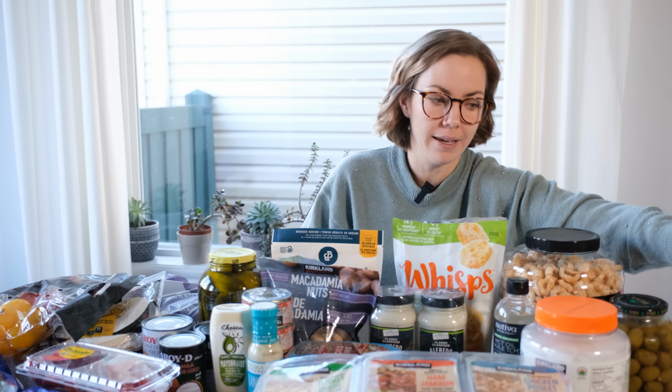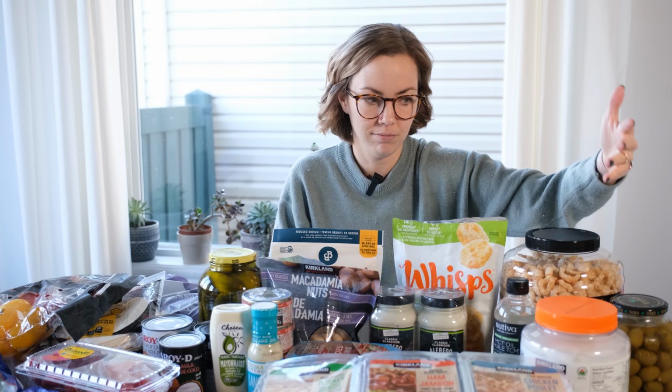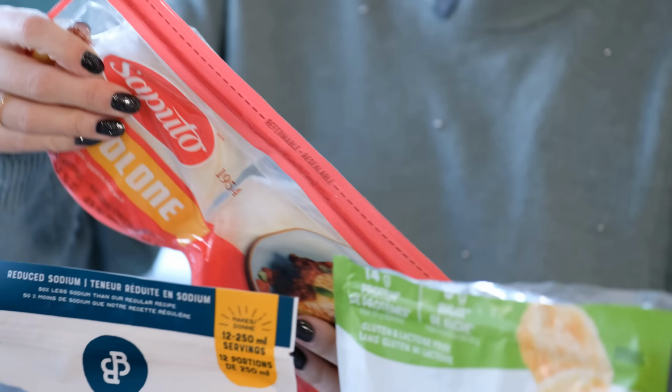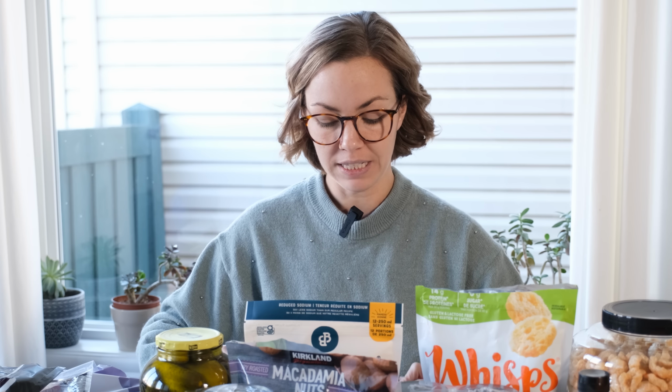Also, I got some bacon because that's kind of a keto staple in terms of fat-heavy and a little bit of protein meat. We got mild Gouda and provolone slices. We picked these ones because they both had 0 grams of carbs per serving. There were other cheeses that had 1 or 2 grams per serving, and that can actually add up pretty quickly. So it's probably important when you can to steer more toward no carbs.